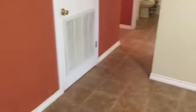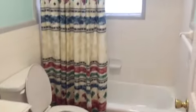Then you come back down to the hallway, and the first bathroom is to your right. It looks to be in pretty good shape. I didn't see anything obvious that was wrong. Tile floor throughout, but some of the tile doesn't match. This is the first bedroom, and no walk-in closet, but a decent size regular closet.